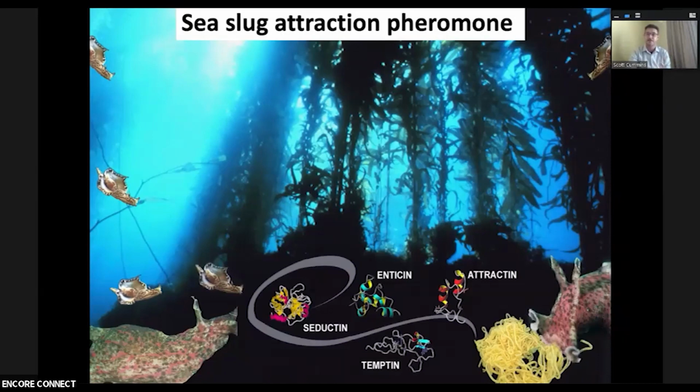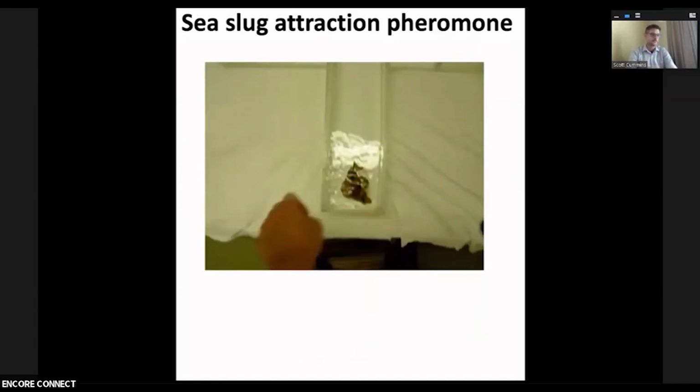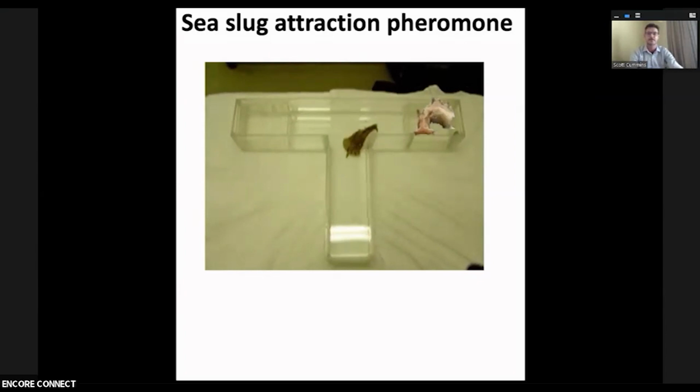exactly what they do. They attracted them. These are animals that live in, same as crown of thorns starfish, large spaces, but they had to come together at very defined times of the year. And we could even make recombinants of these and show it in behavior assays. This is just a very basic T-maze assay where we could put very small amounts, picomolar concentrations of one of the pheromones, attractin, and we could see that it was attracted to the conspecific.